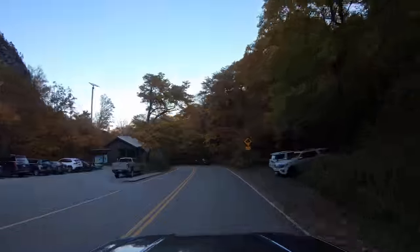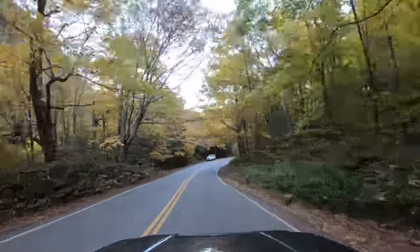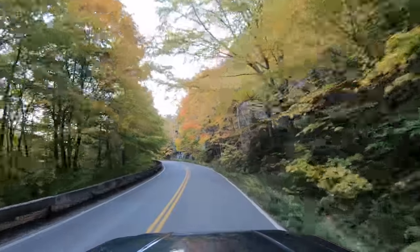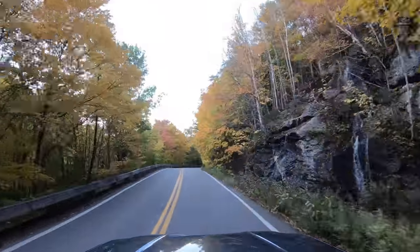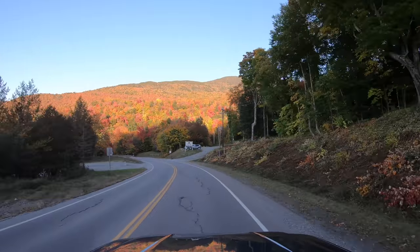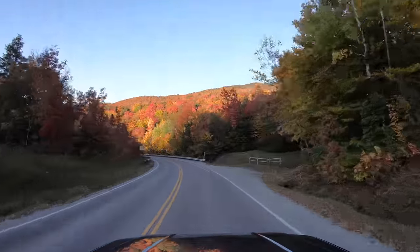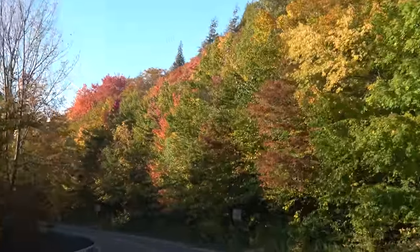And we have reached the top. Remember when we first got to Vermont a couple of days ago and I was grousing about all the trees still being green? Well, I'm not complaining anymore.